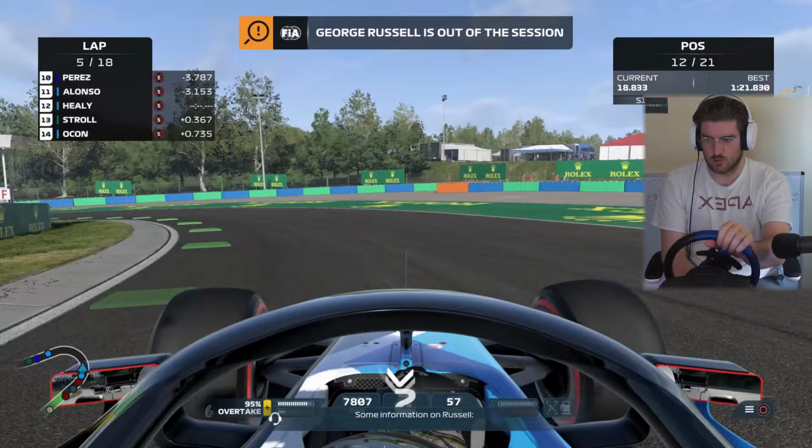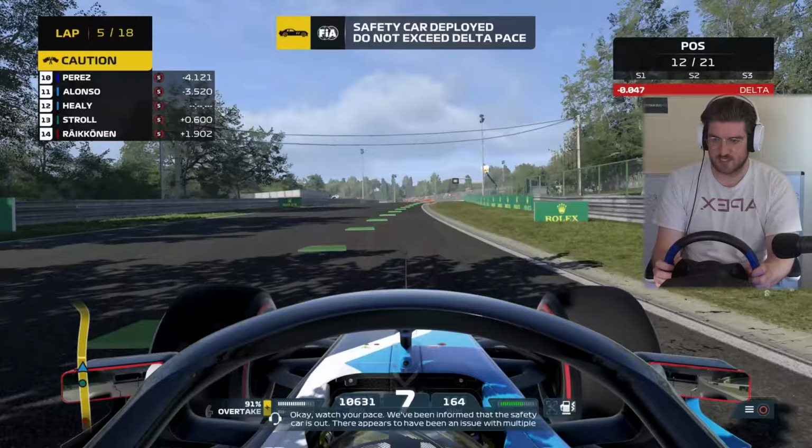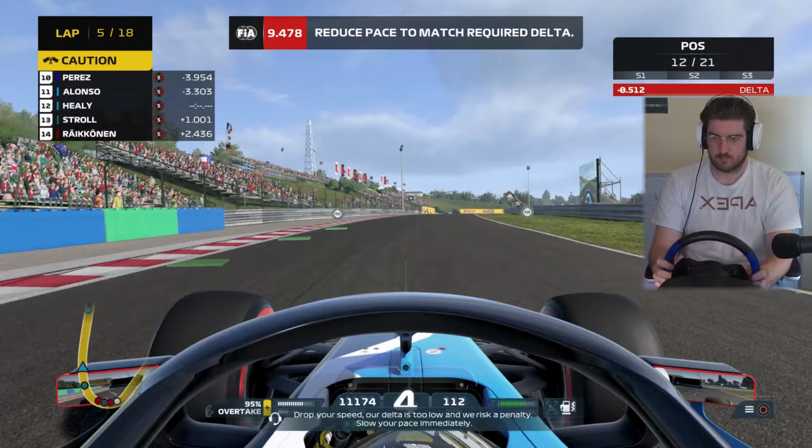George Russell is out of the session. They're retiring from the race. Watch your safety pace. We've been informed that the safety car is out. There appears to have been an issue with multiple stopped vehicles on the track. Check your MFD for a new strategy option. Drop your speed. Our delta is too low and we risk a penalty. Slow your pace immediately.